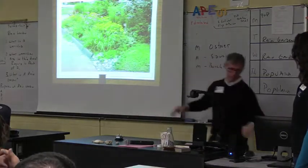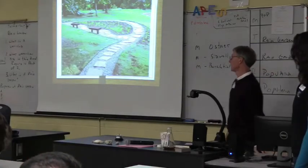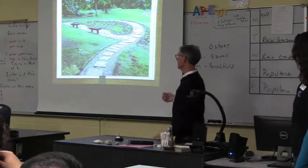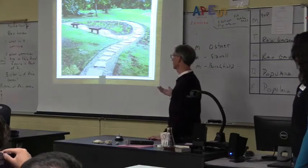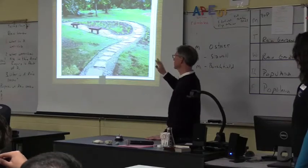All native plants. Okay. This is a rain garden I designed. I was lucky enough to be in on it. It's a church in Fayetteville, Presbyterian Church. You can go look at it.